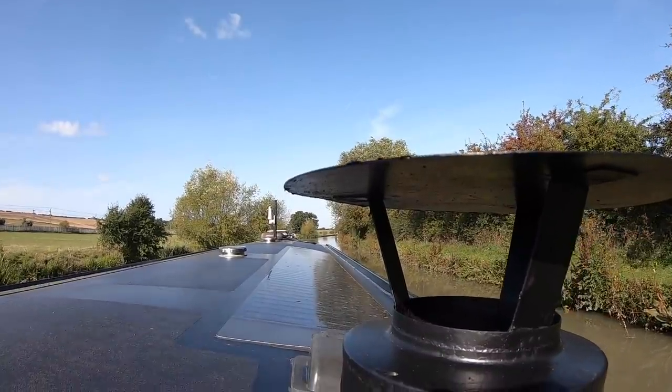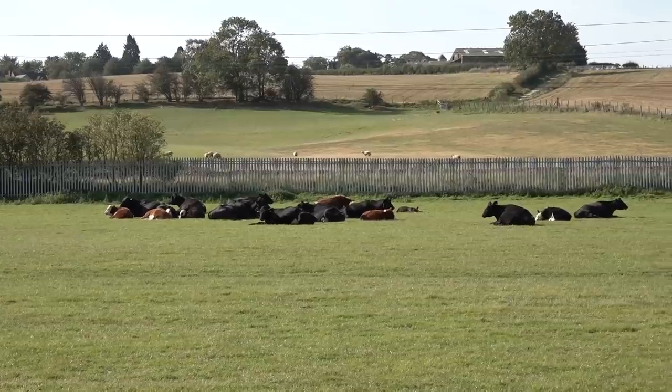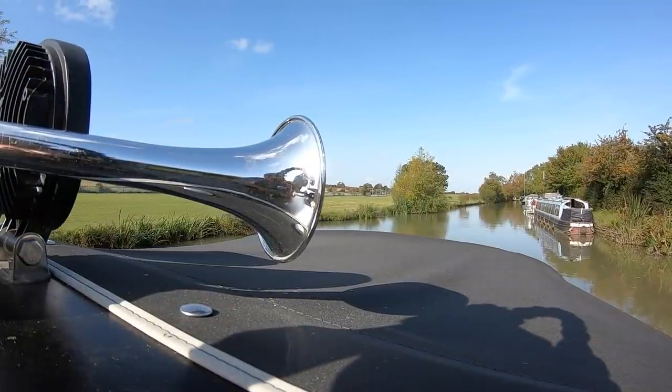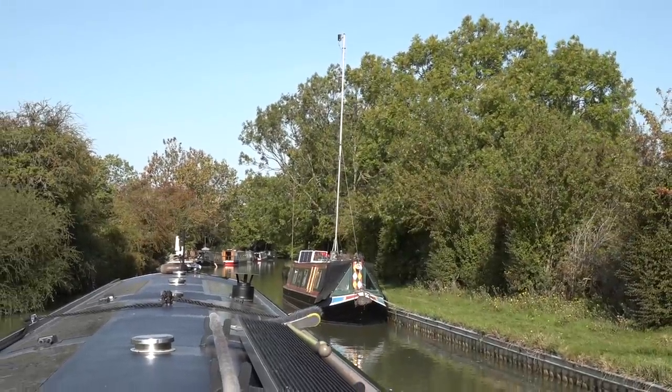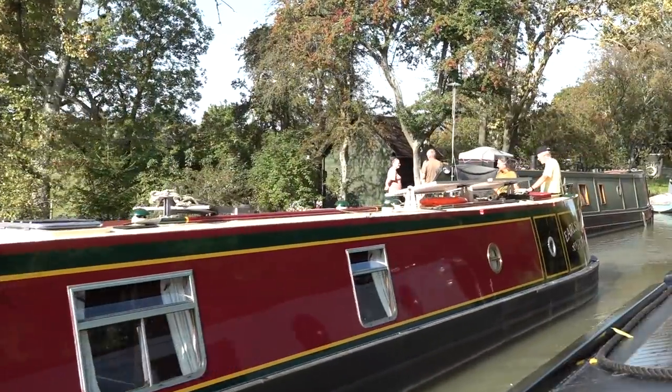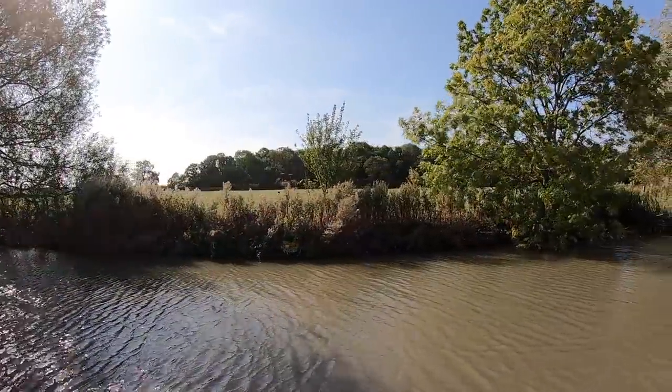The speed limit on canals is 4 miles an hour, but most boaters generally cruise at around 3 miles an hour or less. I know we do. The banks are very delicate in places and they're home to loads of wildlife. Plus, going too fast can cause moored boats to rock about and it can even pull out mooring pins.